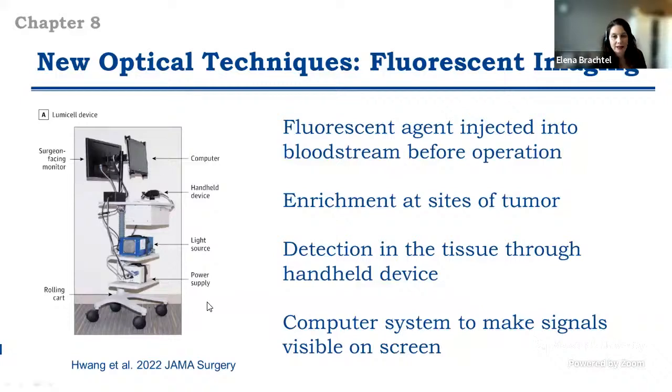And here we are working with a fluorescent agent that is actually injected into the patient, into the bloodstream, a couple of hours before the operation. The idea is that it enriches at the sites of tumor. And then there is this workstation in the operating room. Here is a handheld device that is covered with a sterile probe cover, and the surgeon can shine a light at the wound, basically, where, let's say, a lump was taken out, and they want to see if there is residual cancer left. And then there's a computer system to make all this visible on the screen.